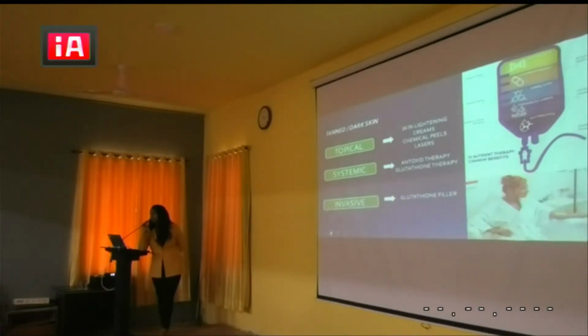Every actor you see is going with glutathione IV, making their skin lighter and lighter. You might be wondering, what do they do? Do they put makeup all over their body? No, it's glutathione that works. Glutathione is temporary. The moment you stop taking glutathione, your skin is going to get back to normal. So it does not change your skin type, it just lightens it by 1 to 2 shades, I would say.